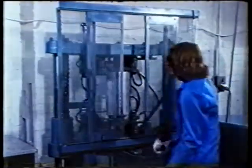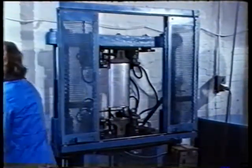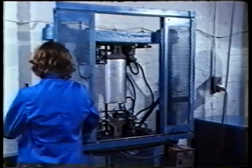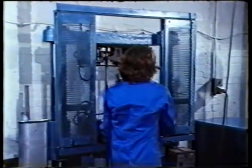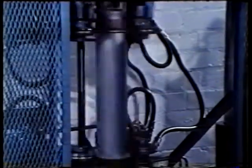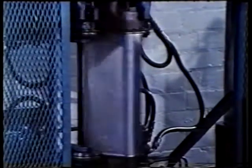The cycle time is approximately only 8 seconds. Tooling change is very fast, averaging 4 minutes, since one set of tooling weighs an average of only 25 kilograms. Reprogramming this machine is easy with the self-teach microprocessor.